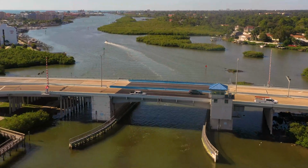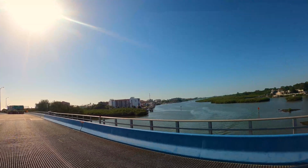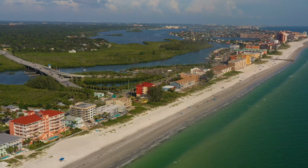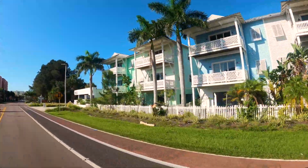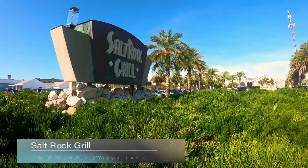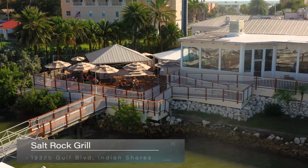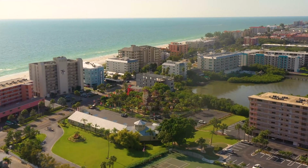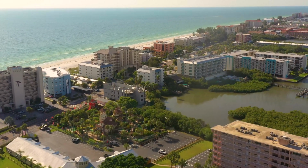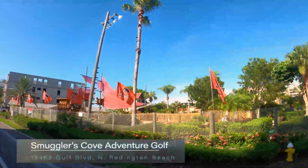The Park Boulevard Bridge connects Indian Shores with Seminole and Pinellas Park. The Salt Rock Grill, always a local favorite with grilled fish and steaks, with booths overlooking the Intracoastal. As we fly over Indian Shores, we see the second Smuggler's Cove Adventure Golf, where you can feed more alligators.